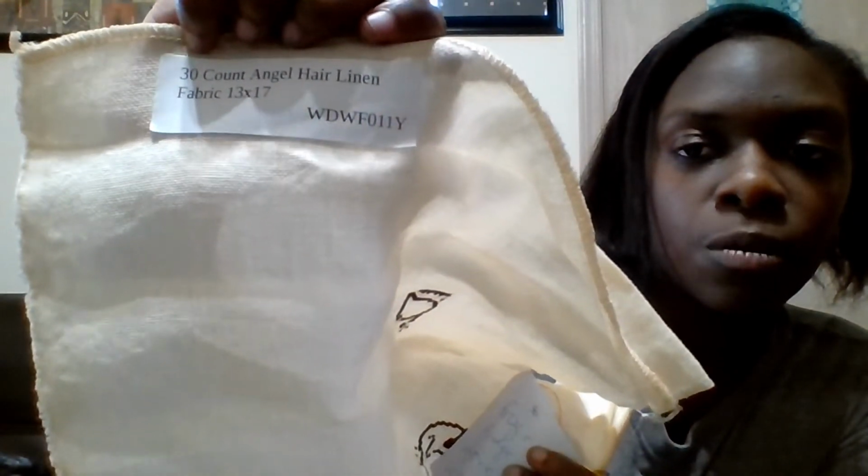Where's my tag? I just felt it. It's 32 count, or no, 30 count angel hair linen. And this is the called for fabric. And this is from Weeks Dye Works. So I love it. I love, love, love, love this color. It definitely looks like parchment. If you want a parchment colored fabric, this is perfect. It's very vintage looking.